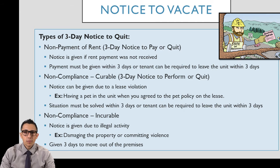A 3-day notice to perform or quit can be given due to a lease violation. For example, if you have a pet in the unit when you agreed to the pet policy of no pets on the lease.